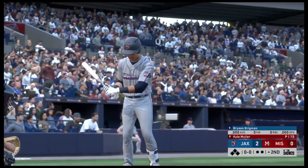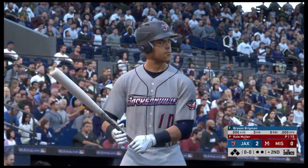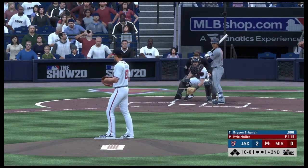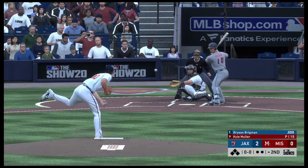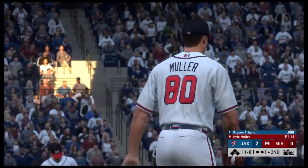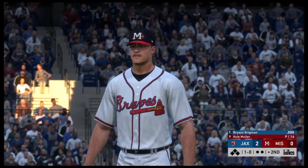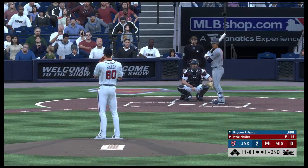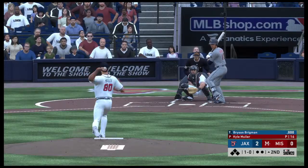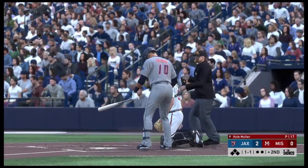Into the box, Bryson Brigman. He'll get us started in the top of the second. One of the keys to securing a win. They want to keep the pressure on and try to build that lead as much as they can moving into the later innings. They'll start the second with a curveball that's taken here for ball one. The 1-0 home. Timing just a tick off there as this one's fouled off to the right.